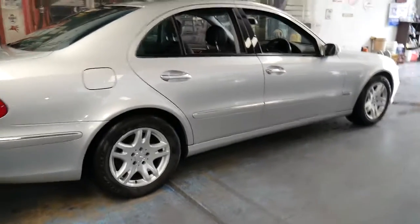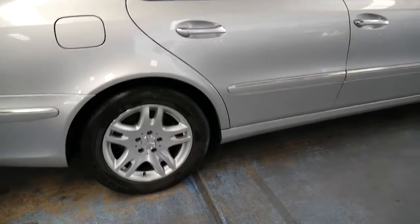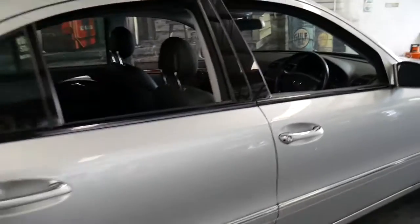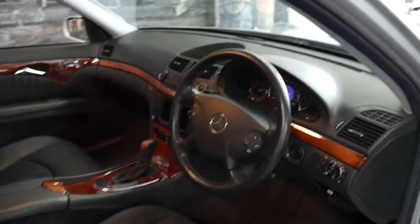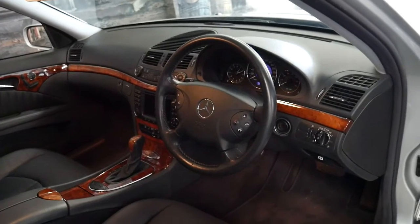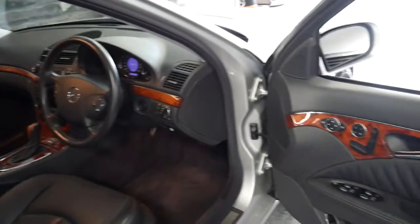and the buyer had to wait 6 months because they specifically wanted an E320 with these 16-inch alloy wheels and no sunroof. It's also got navigation, memory electric seats on the driver's and passenger side, and it has always been garaged since new.